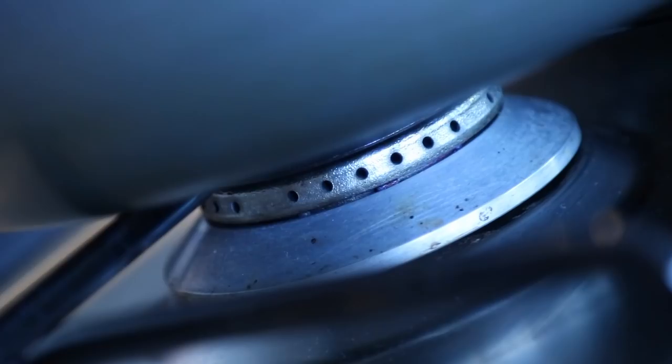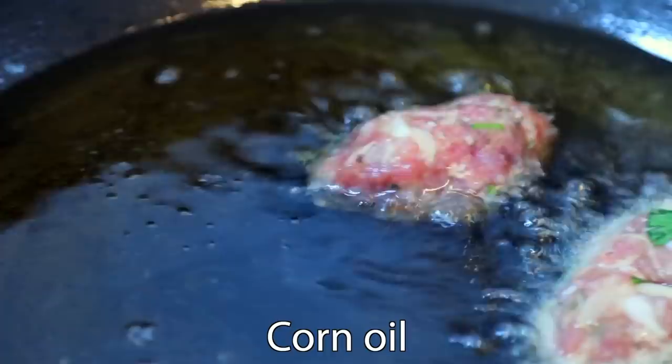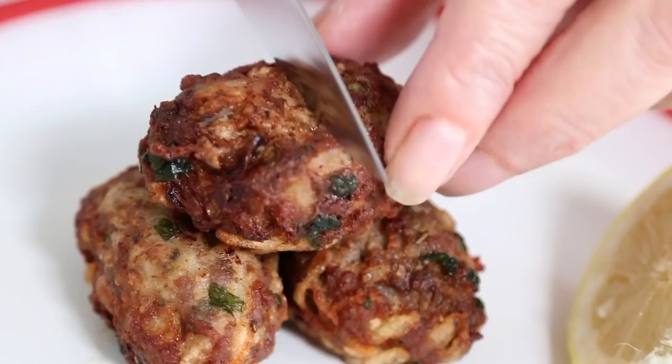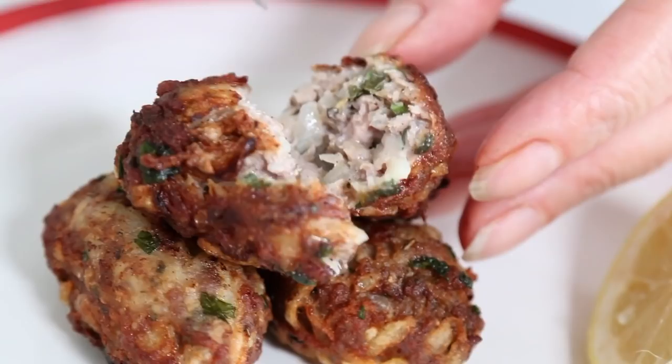Right, I'm done now with the shaping. Now we have to heat oil till it's quite hot and put them in. Till they get a nice crust on both sides, and then you lower the heat till they're cooked inside. And they're nice and golden.